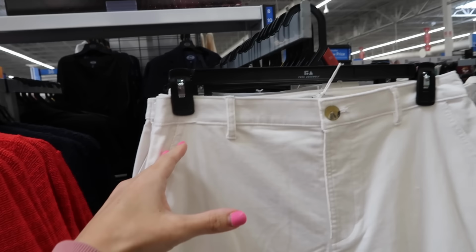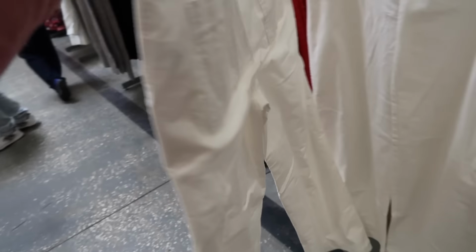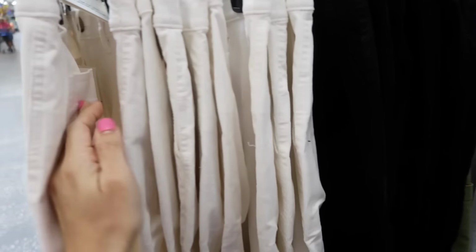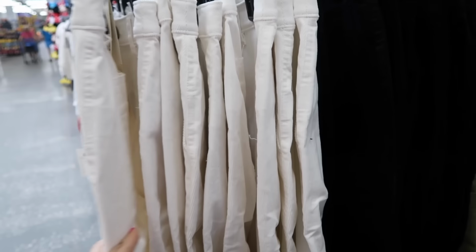Also new corduroy pants from Free Assembly. So these have a tortoise button, side pocket. It's a relaxed leg with pockets on the back. In the ivory, also comes in black, and they are going to be $29.